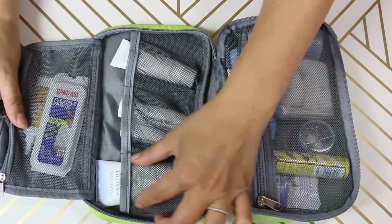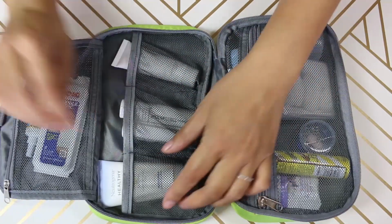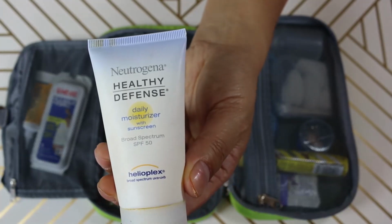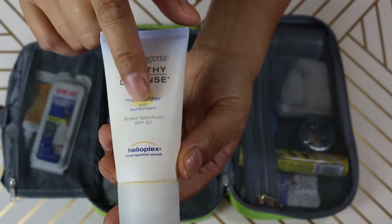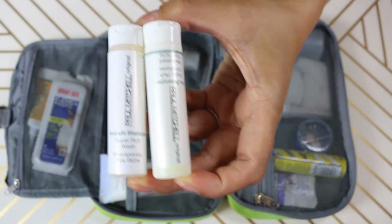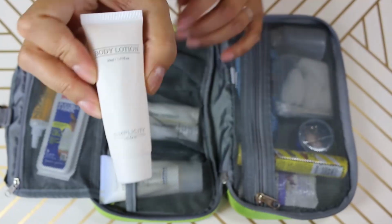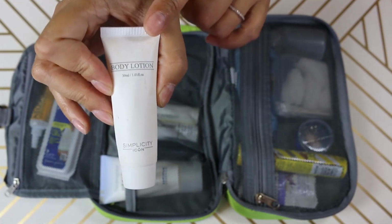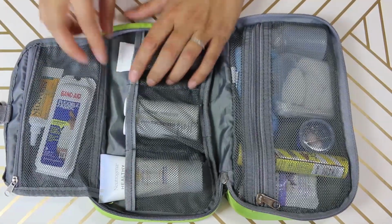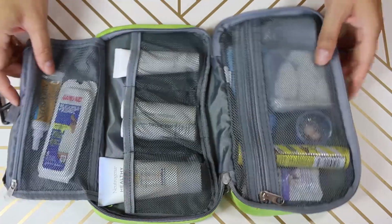And then there are 3 mesh sections here, all with a divider. So I just have my sunscreen. I use sunscreen all the time, especially on my face. This is SPF 50. Then these I got from a hotel, and I just fill it up with my own shampoo and conditioner. And then this is just body lotion. Now most of the time the body lotion is fine for me in the hotel, but sometimes they don't provide it in the Airbnb, so I go ahead and bring it.